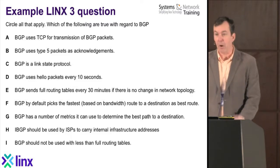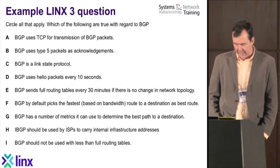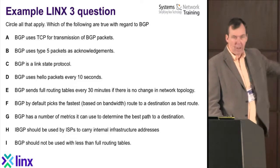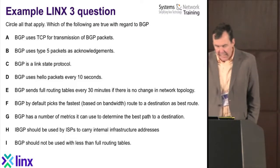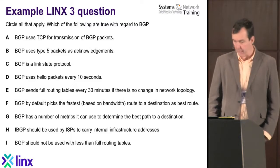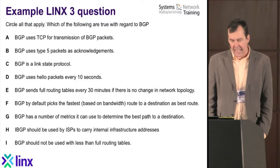And by the way, I think I've only got one more slide after this, so I've gone at a great pace for you all. Here's an example from quite an old question. The idea is, here are some things about BGP that you should know. I'm letting you read this so you can work out the answer while I'm talking. Things like, is BGP a link state protocol? You should know OSPF is a link state protocol by then, and we do talk about BGP being a path vector protocol. BGP doesn't use hello packets, it uses keepalives, good stuff like that.